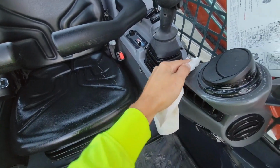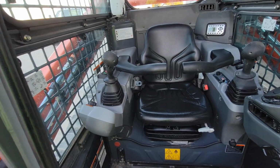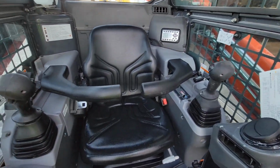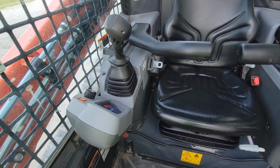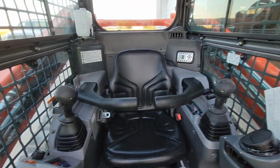Most people may not appreciate this, but anybody who rents a lot of equipment from a lot of different people knows there are two types of places you can rent from. The place that doesn't care and just throws you into a machine that probably hasn't been cleaned in months, and then the kind where every time you get in, it feels like a brand new machine. I want to be the guy that always feels like you're getting into a brand new machine. Presentation's everything in this business.